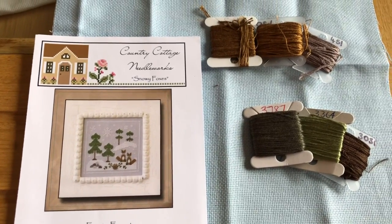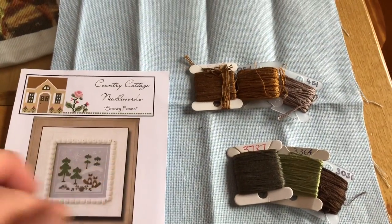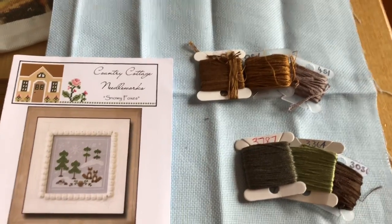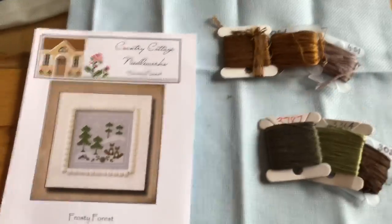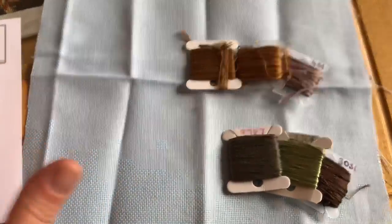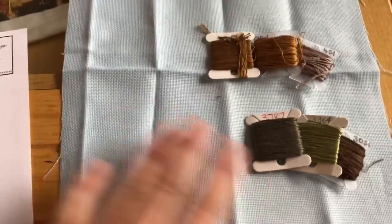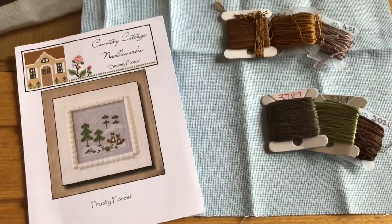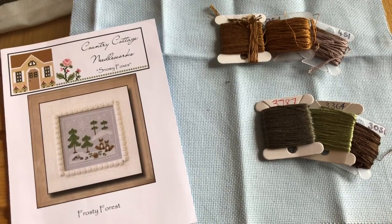So we've got the DMC thread that it's called for. This is the DMC conversion of what's called for. It is done in Fancy Floss. And I'm using a little bit more of my 20 count blue Aida that I did the teeny weeny bikinis on, which I really enjoyed using. It was nice and soft and just so nice to work with. It reaffirmed to me that I do actually like Aida. So let's get a start on Frosty Forest and see where we get to. I'll touch back in soon.